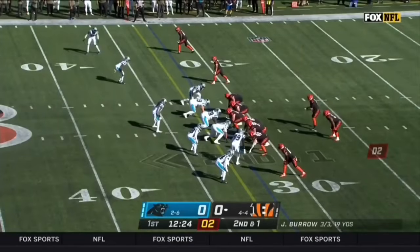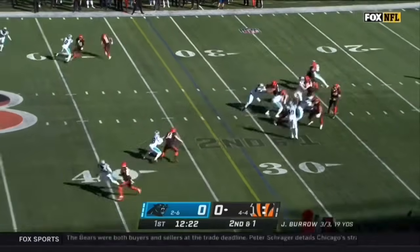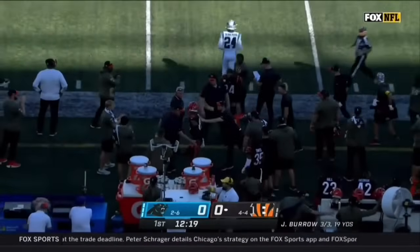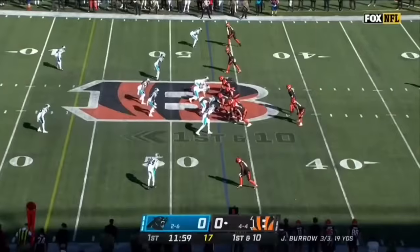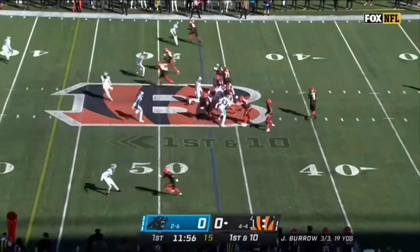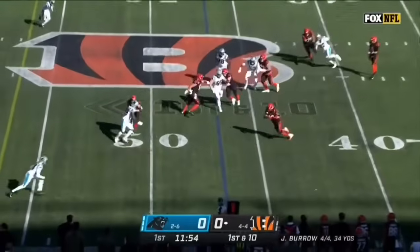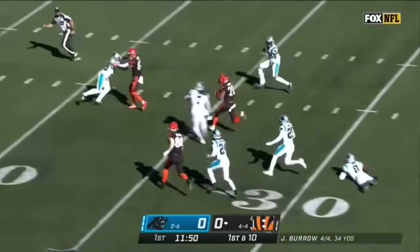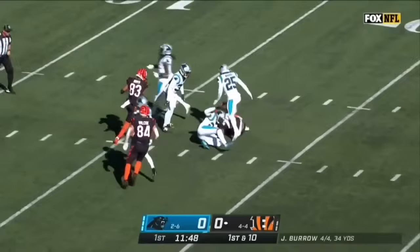It's Higgins again. And T. Higgins. Or some sort of run to the left. 2nd and 1. Looking to Boyd on the sidelines. And Boyd with the catch. Working against C.J. Henderson. Sharp start for Burrow. 4 for 4 for 34 yards. He goes back to the air. The screen for Mixon. Mixon with a lane. And Mixon with some speed. Stepping out of tackles. Mixon inside the 20. And Mixon all the way down.